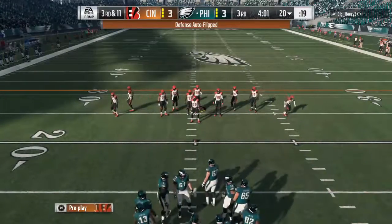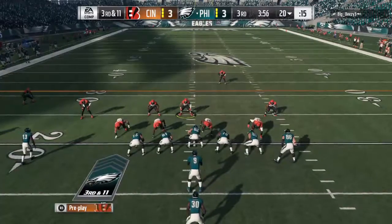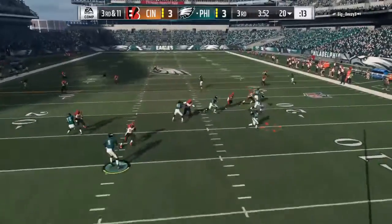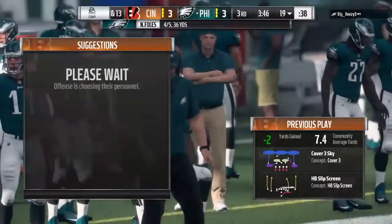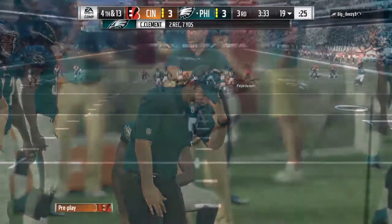And the defense searches for one more stop here after the run on 2nd down. On 3rd down, he'll drop to throw. He'll try and set up the screen. It's complete. And he will lose yardage on the play. Back at his own 19-yard line. He lost 2, and it brings up 4th.